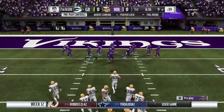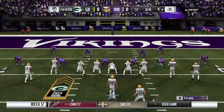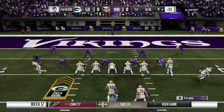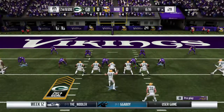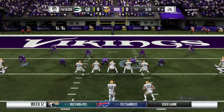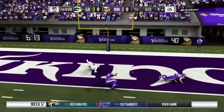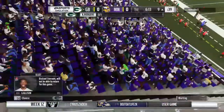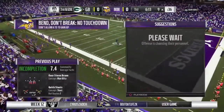Another shot from the 9 on 2nd and goal. On 2nd down, here's Rodgers. And incomplete there. A nice hit. Jars the ball free and brings up 3rd down.